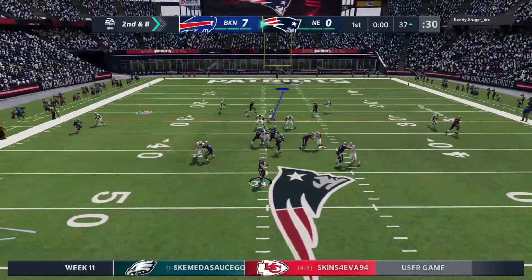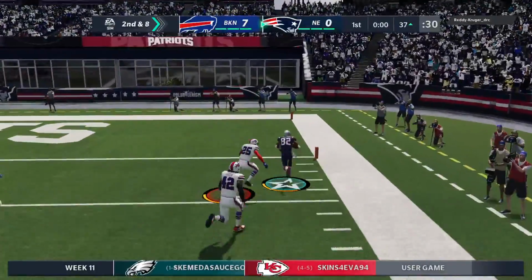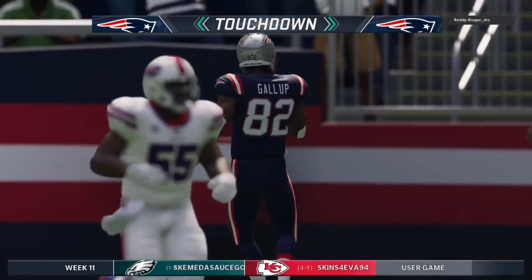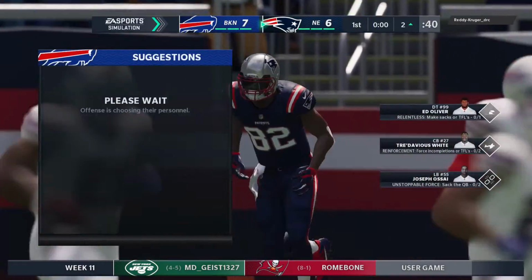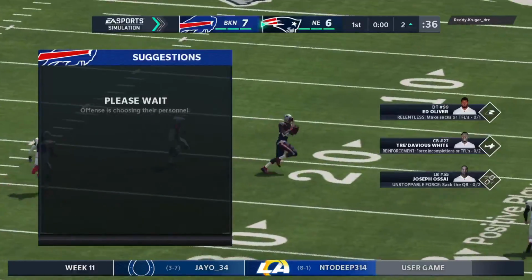To throw on 2nd down. Wilcox. He's going to find Gallup here, complete. And all the way in. Touchdown, New England. Michael Gallup. His 9th touchdown of the season. And the Patriots are within an extra point of tying this one up.